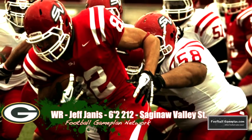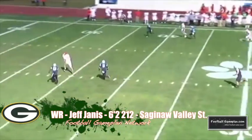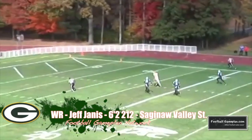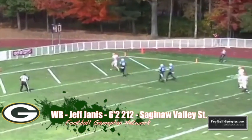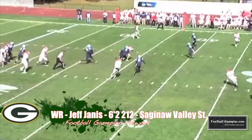Another very talented player to be had in round 5 is Saginaw Valley State's Jeff Janis, whose acceleration and ball tracking skills are very similar to Jordy Nelson. Janis is also a very strong and physical wide receiver that can excel on the outside because of his ability to consistently beat bump press.